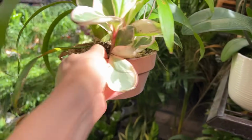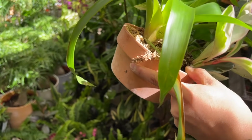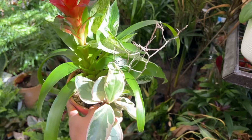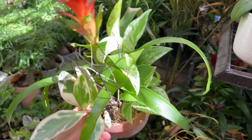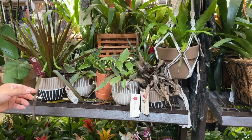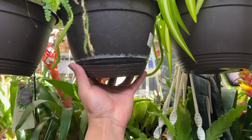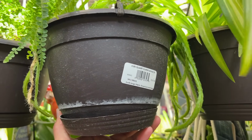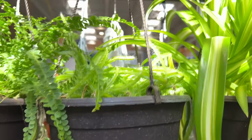I was trying to find the price tag, but I couldn't find it. It was a beautiful pepperomia with the bromeliad, and a really nice variegated marble queen pothos. See, a lot of these plants, I'm guessing that they're gonna get ready for a fresh shipment because a lot of these plants have been sitting here for a hot minute and they just don't look that good.